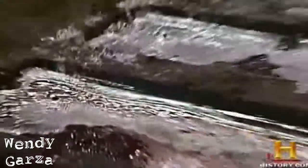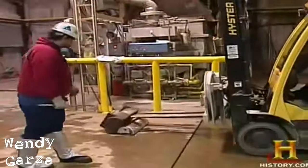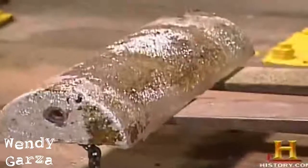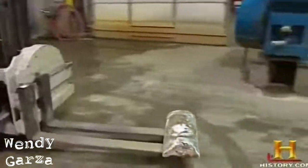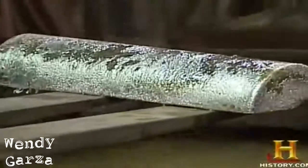After a few minutes, the doré is cool enough to remove from the mold. Workers accomplish the tricky maneuver with a forklift. This is the Rochester Mine's final product, a 300-pound doré bar that is 98% silver with trace elements of gold. It will be sold and shipped to a refinery, where the silver and gold will be separated and purified.